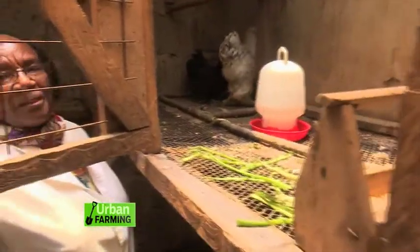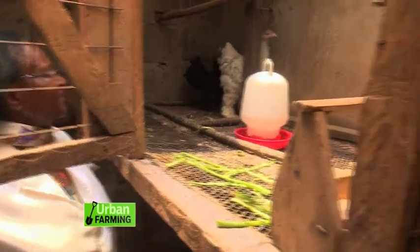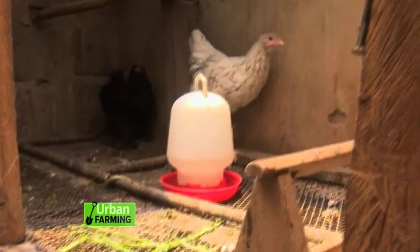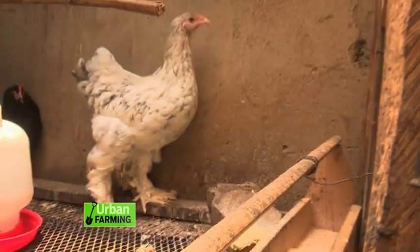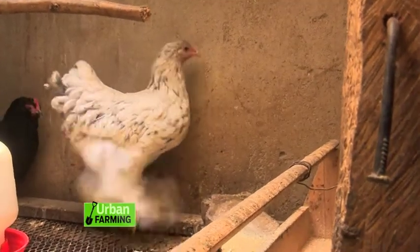This one here is another young one. It's a young Brahma female, the tall white one. Okay, look at its legs. It's booted legs.